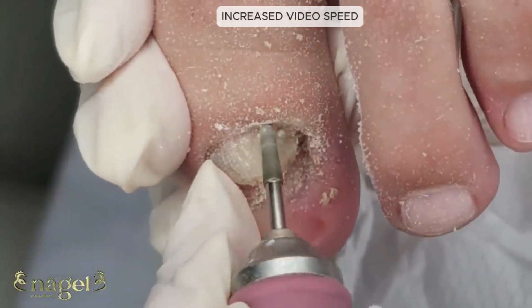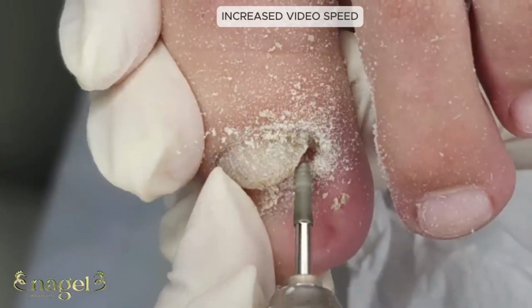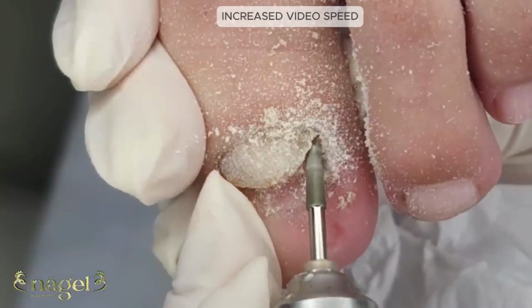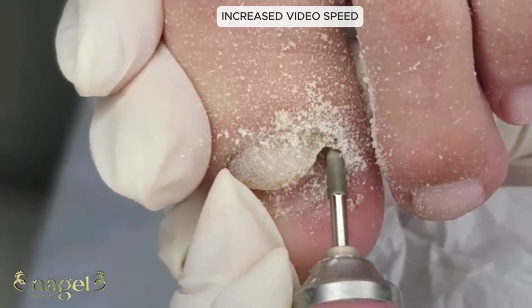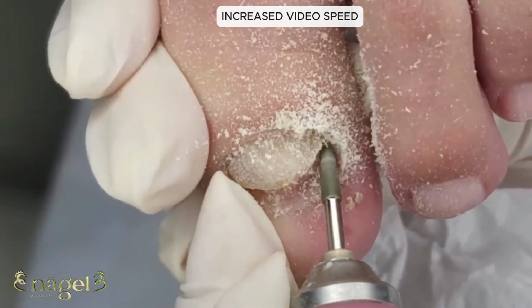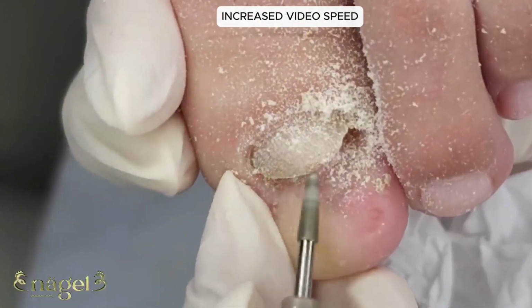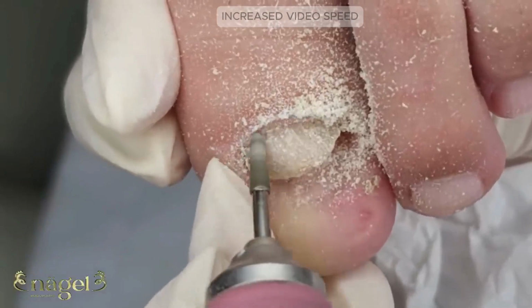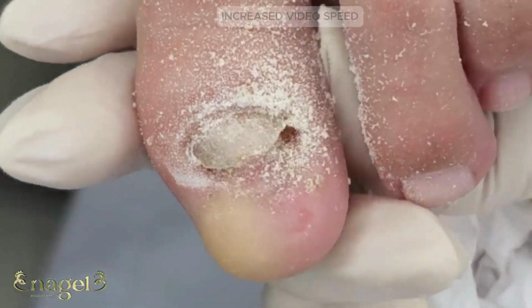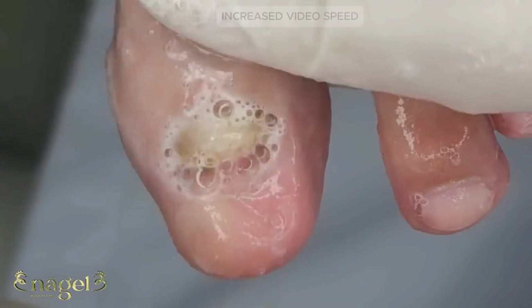I explained to her that because of the permanent damage to the nail bed, her nail will never be completely normal. It forms an inverted triangle, wider at the base and narrower at the tip, which makes it grow upward and to the side. My goal is to guide its growth so it stays aligned and doesn't dig into the skin. We're going to keep it nice, white, and well maintained, okay? I told her and she was excited about the plan.